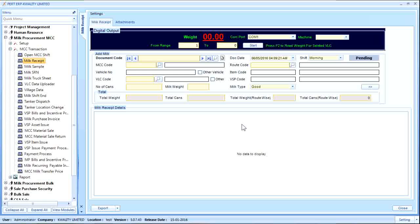As soon as the vehicle starts from one VLC, the transporter enters its confirmation to start from that VLC in mobile app. This mobile app is integrated with our ERP and will update its status in ERP. Also, data of GPS gets synced with ERP as soon as vehicle starts from VLC. Once the vehicle reaches MCC, collection of milk gets started at MCC level.